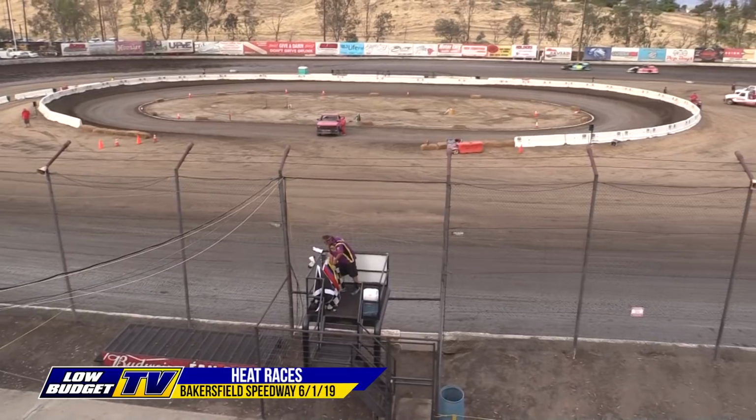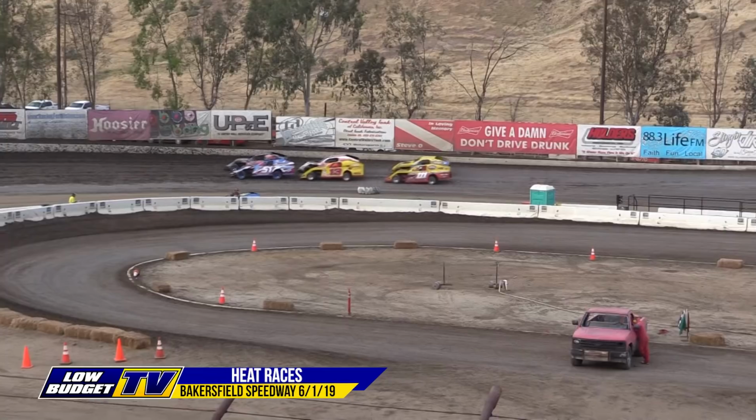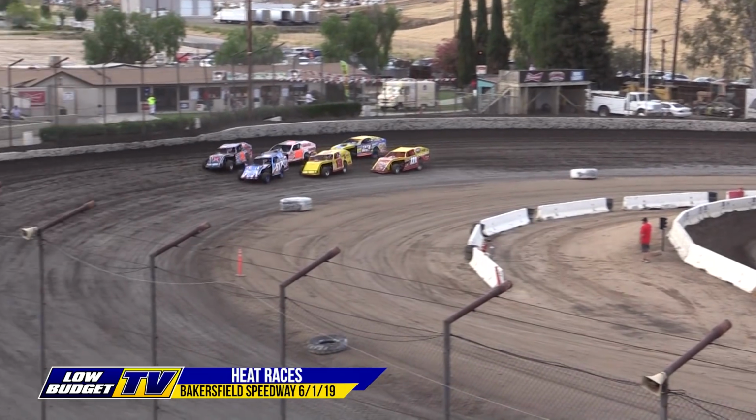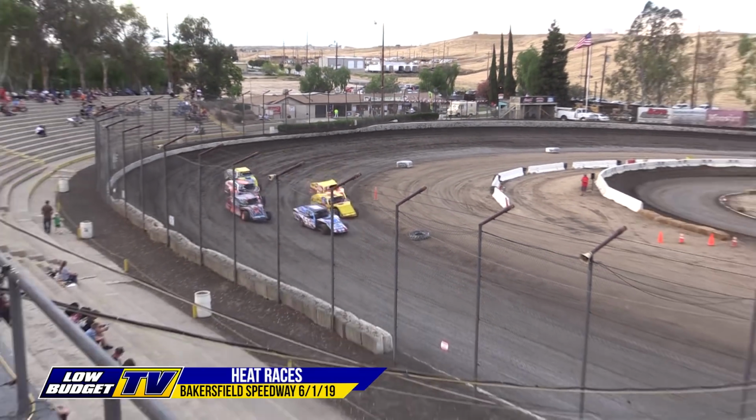Steve Nolan from Terra Bella, California gets the first. As they get a good pace into turn number 3, they get up on the bar. Jimmy the Shoe Irwin gives them a look. Green flag in the air. We're green.